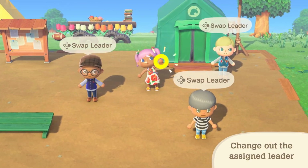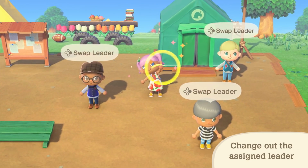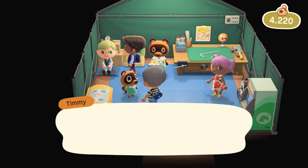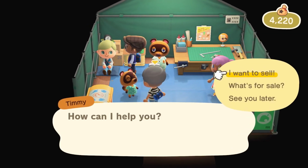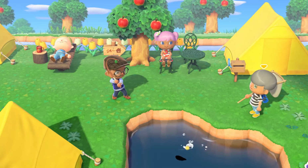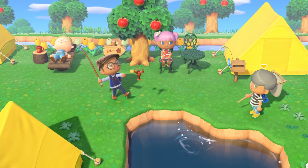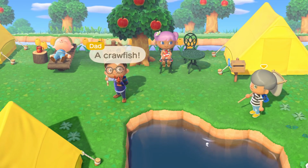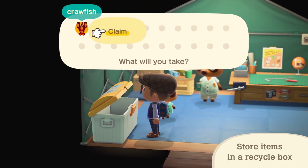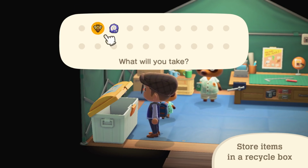As you can see, it's easy to change out the assigned leader. That way, followers can quickly take turns doing what they want to do, even if it's just a little shopping. Any creatures or other items found by followers will be stored in a recycle box at the Resident Services building. Please make sure to stop by and pick them up later.